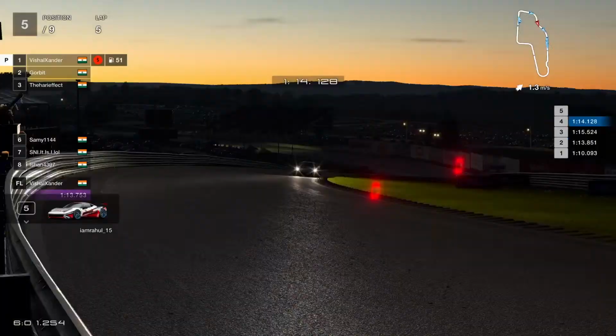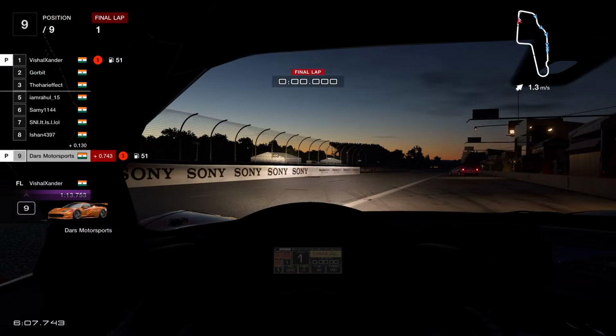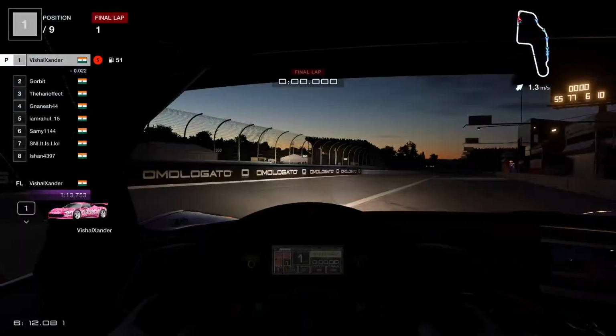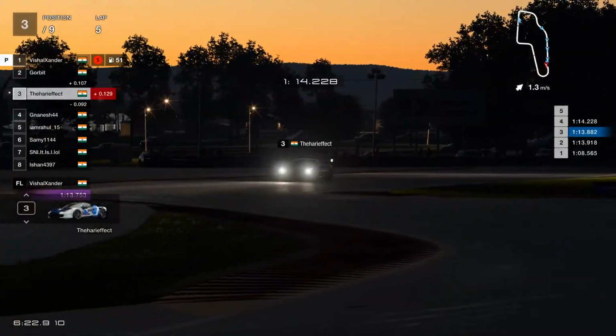Indeed. Look at the gaps. Nothing more than a tenth and a half. Every person is a tenth apart from each other. 7.5 tenths covers the entire grid. Incredible. But this was them outright pushing the car to the limit.